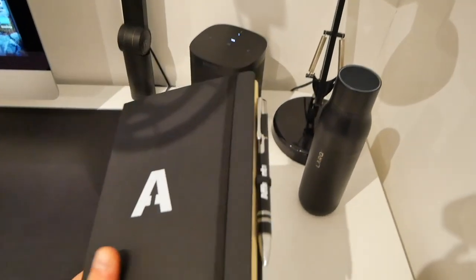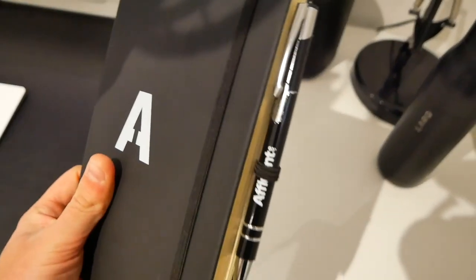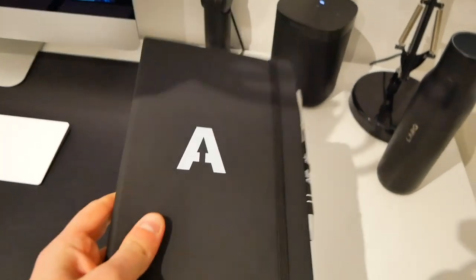The only thing I have on here is my Affluent notebook, which doubles as a task list. I literally just put tasks on here. Maybe I should start selling merch to you guys. You can only get these at the Affluent Award evening at the moment. We've got an Affluent pen there as well.